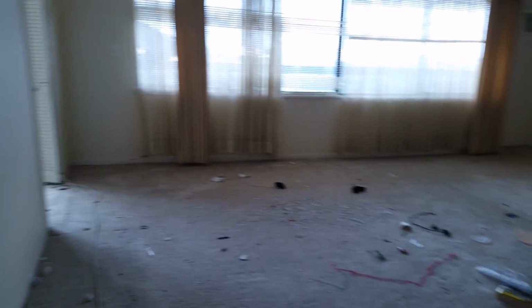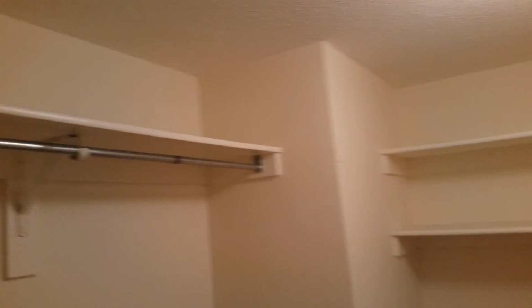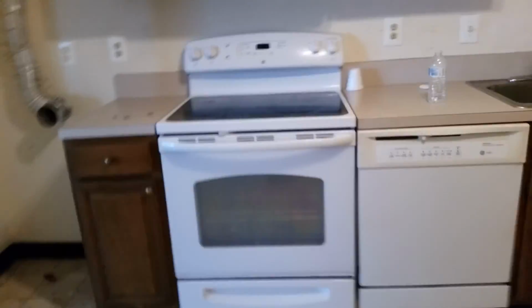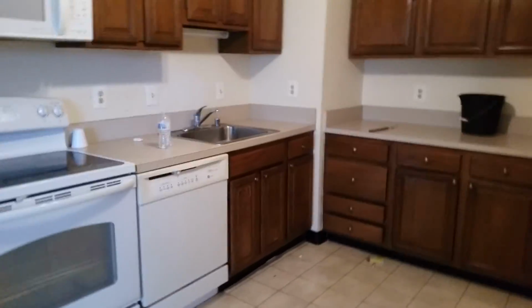Living room, dining room. Walk-in closet, pantry, hot water heater and AC, washer dryer missing. The fridge needs to be replaced. The electricity was off so it's really bad inside, but otherwise the kitchen is fine. So the fridge and the washer and dryer.